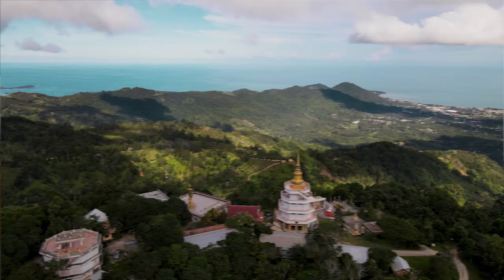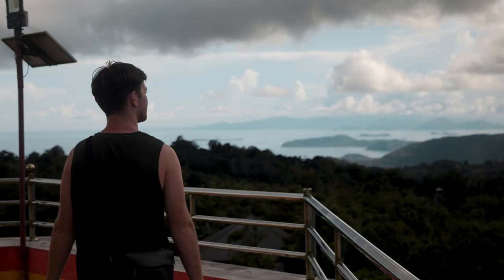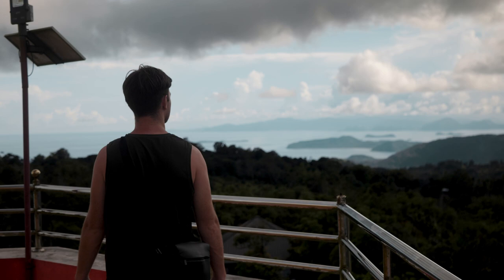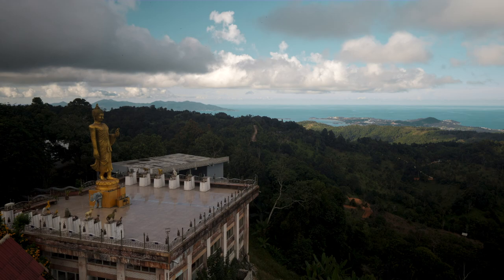Made it to the highest viewpoint that you guys can get to here in Koh Samui. It gives you an unbelievable panoramic 360 view all over Koh Samui. You can see the mainland, you can actually see Koh Phangan, and if you're lucky and it is clear skies like it is today, you can also see Koh Tao. But we can see things like Big Buddha, we can see all sorts. A beautiful, beautiful view of Lamai.